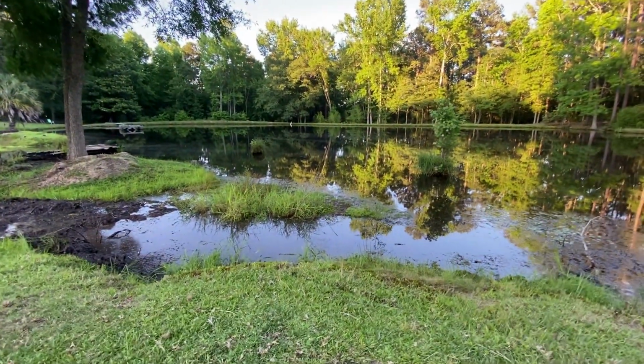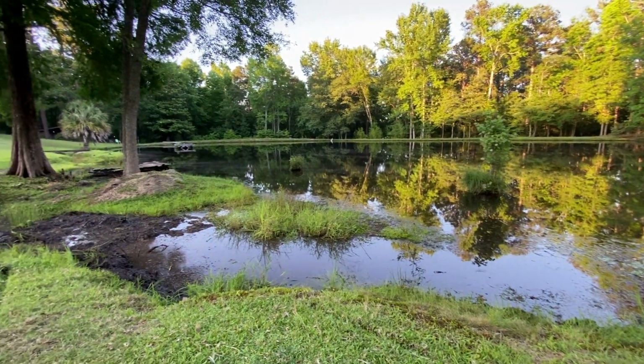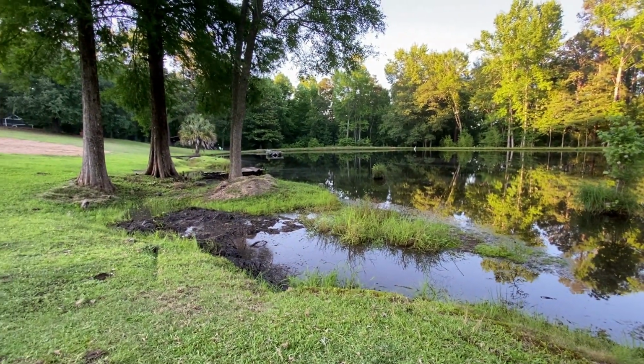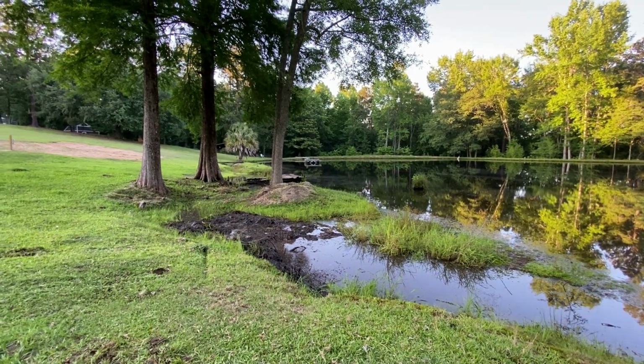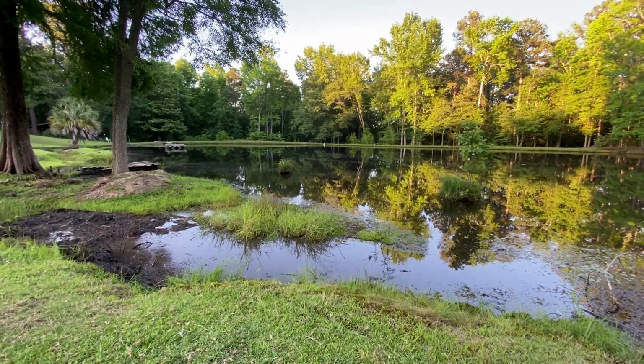Look how much cleaner that little area right there is. So much nicer. Poppy would be proud. So what do you think? I like it. It works really good. It does really good. I'm glad we did make this decision.